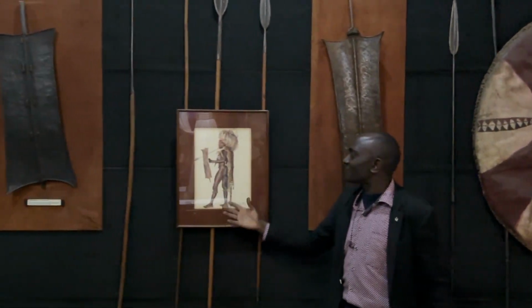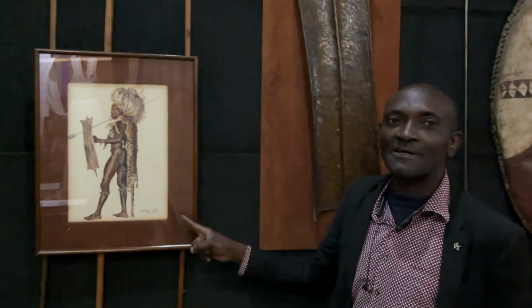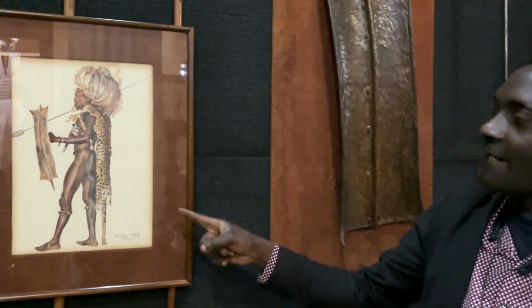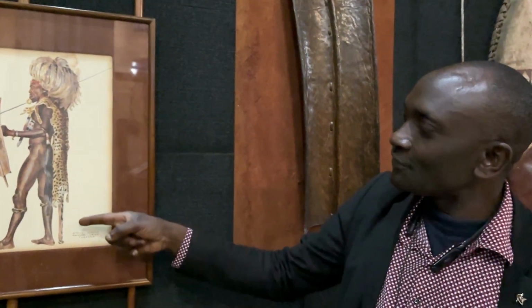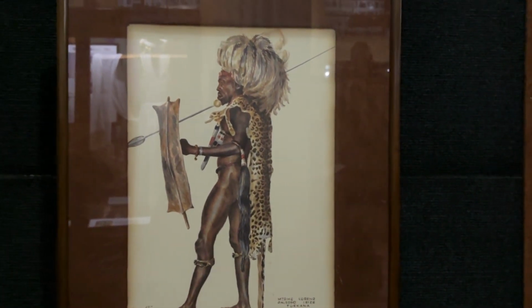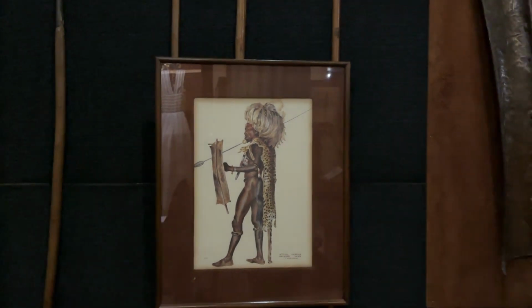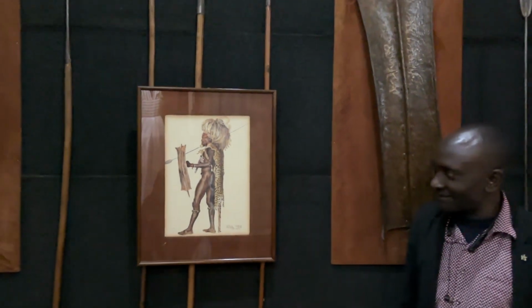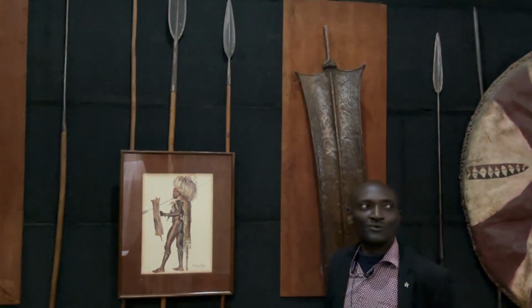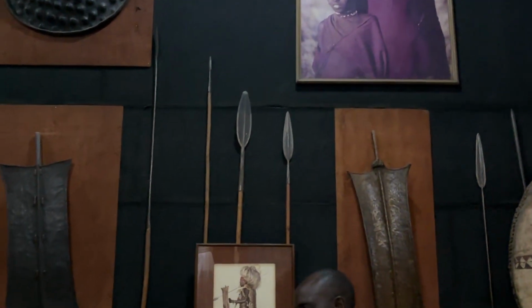Actually, I say that, and you can see how this is held. This is a tactful person that can really fight hard. And you can see the skin of a leopard. A leopard is a fearless animal, and they have used the headgear of ostrich feathers. Definitely. So this one can tell you the diversity that we have in our society.